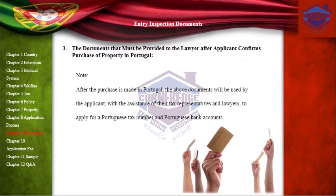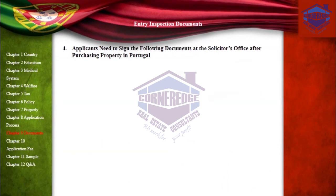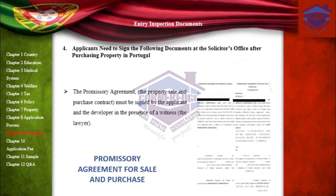Note, after the purchase is made in Portugal, the above documents will be used by the applicant, with the assistance of their tax representatives and lawyers, to apply for a Portuguese tax number and Portuguese bank accounts. Applicants will need to sign the following documents at the solicitor's office after purchasing property in Portugal. The promissory agreement, or the property sale and purchase contract, must be signed by the applicant and the developer in the presence of a witness, or the lawyer.